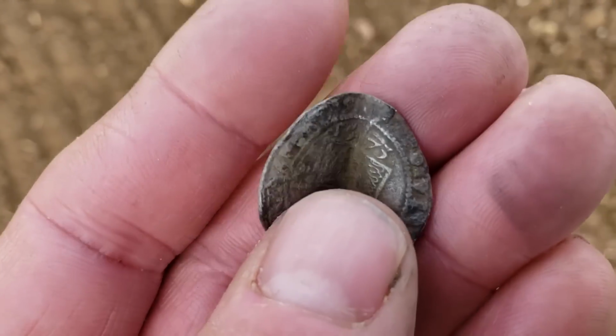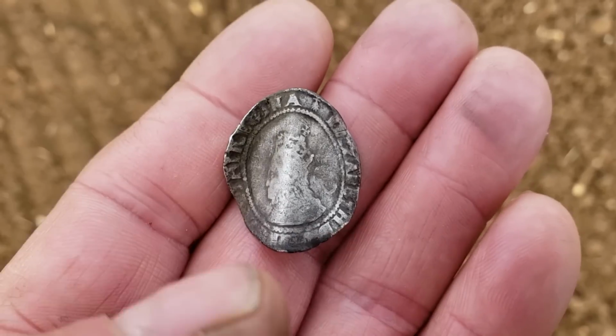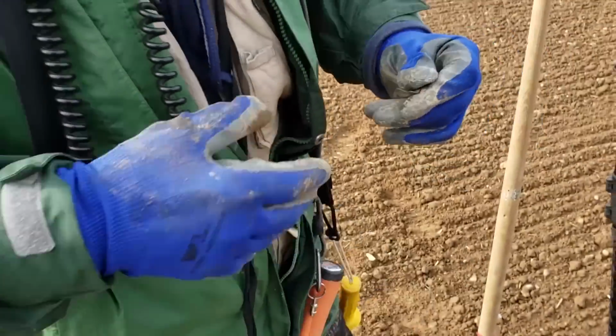It's almost tacoed, but not quite. I bet they could straighten that one out. That is awesome. That's the biggest one yet. Good job, old timer. There you go. Awesome. Thank you.